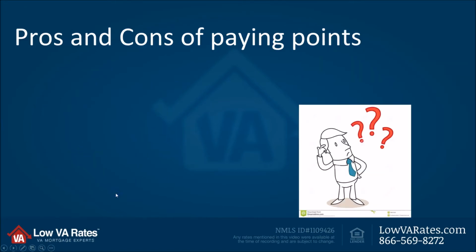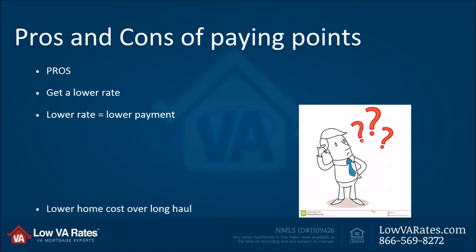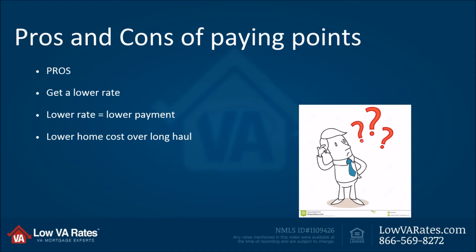So let's get a little bit further into this. What are some of the pros and cons of paying points? Well, number one, let's talk about the pros. You get a lower rate. You're prepaying your interest, so the bank gives you a lower rate. Lower rate equals lower payment. As we just saw in the prior slide, you're going to have a lower cost for your home over the long haul. It's important that you understand that becomes more and more powerful the longer you stay in the mortgage. Points may be tax deductible.